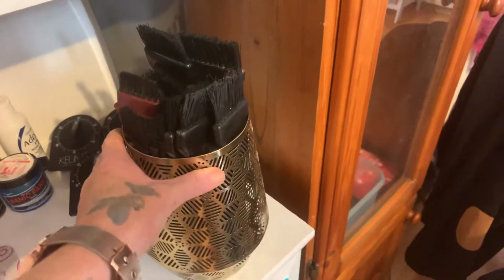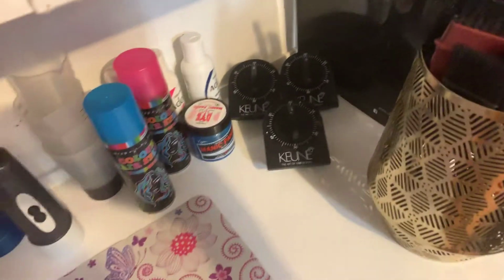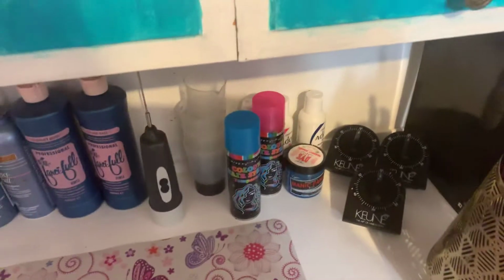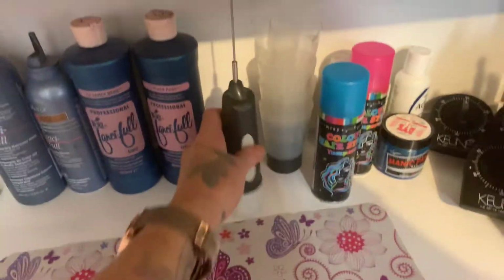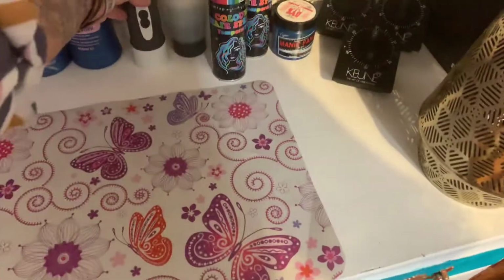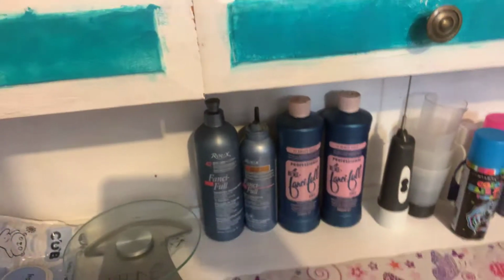I've just got this, which I think I got from Kmart as well. So some timers over there, so I can time my cut when my clients have colours on. Just some measuring mix things. A few of those. I have an electric one, but it stopped working. I think it got too much colour in the battery thing. But that's fine. I still use it maybe, but yeah, I tend to use these a lot more now.